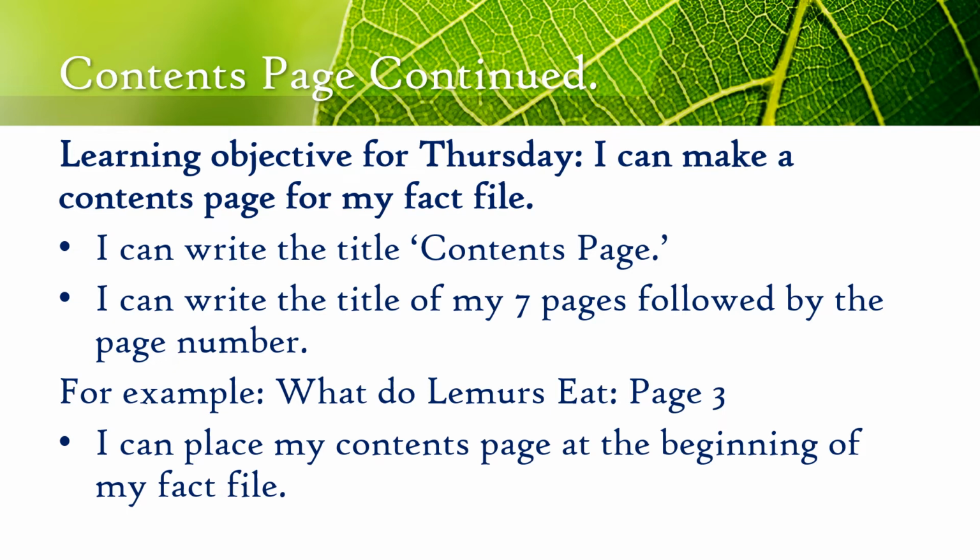It might be good at this point for you to number your pages from last week, and that will be really helpful. When we put your contents page at the beginning, people will open up your lemur fact file and they'll see contents page, and they'll look down and see, oh, I quite fancy learning about ringtail lemurs. Let's see what page that is on. Oh, page 7. And they will look down at the bottom of your pages in the bottom right hand corner until they come to page 7 when they get to ringtail lemurs. So once you finish this today, pop it at the beginning of your fact file pages for me.